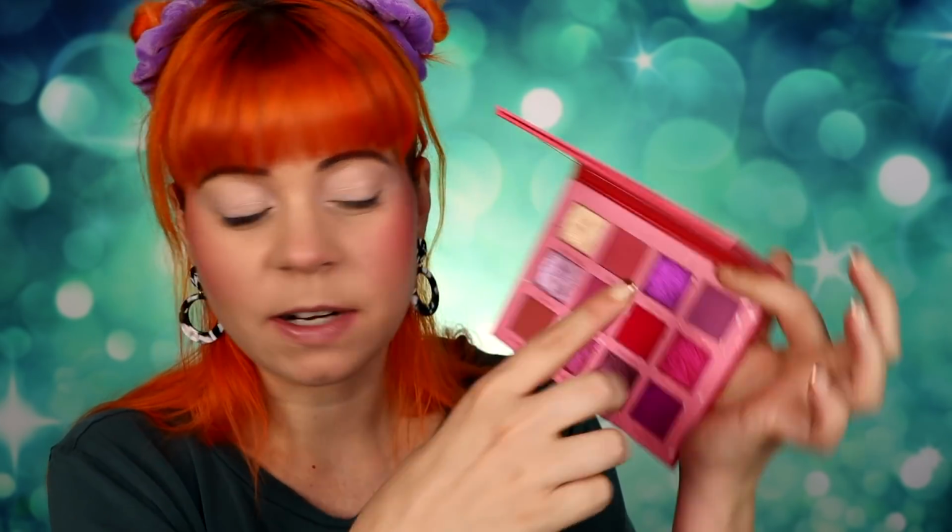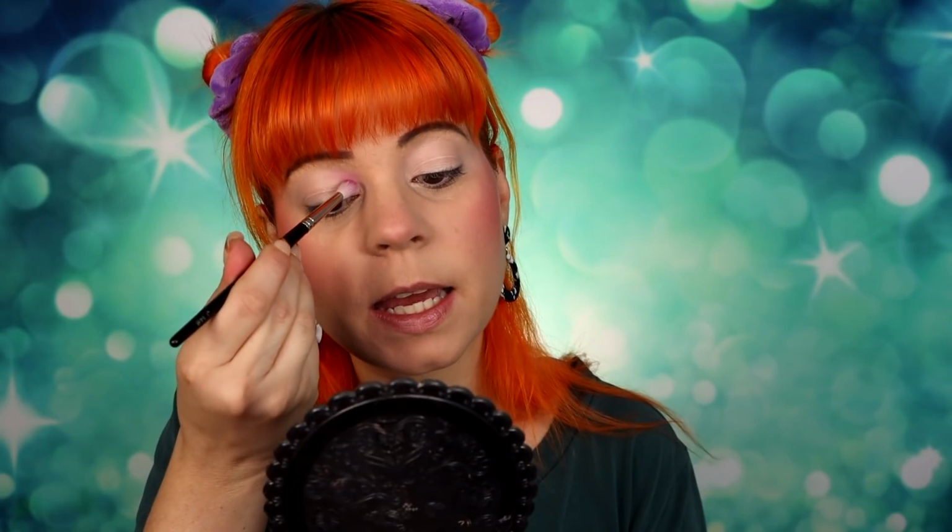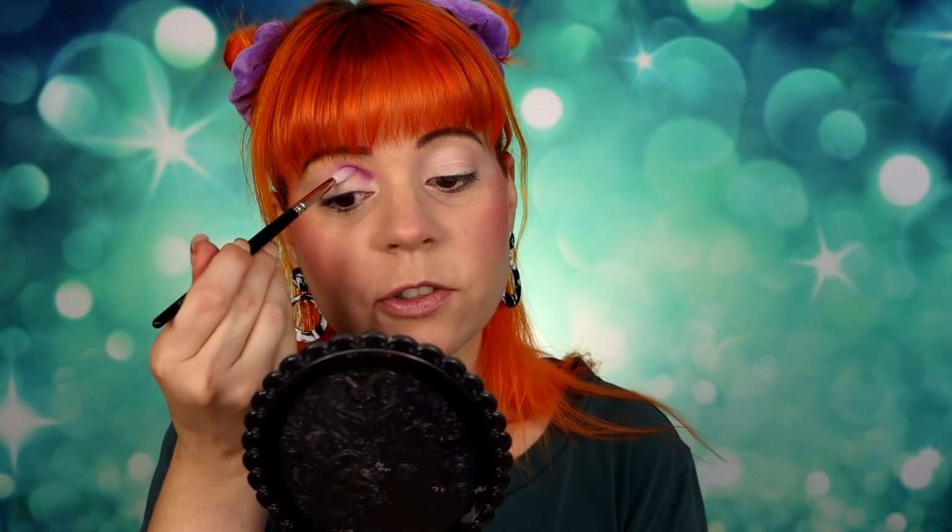I'm going to start with this shade right here. Actually, this one is called Confection. A little bit of kick up in the pan here, but that is kind of to be expected. I'm gonna start just packing this into my crease where I want it to be, and I'm going to pull these shades up quite high since when I cut my crease, I do have hooded eyes, and I need to cut my crease very, very high for it to actually show and look like a full cut crease when my eye is open.